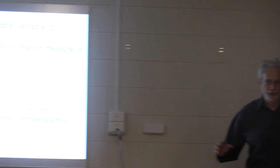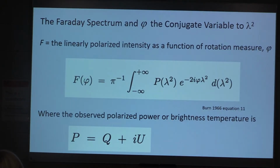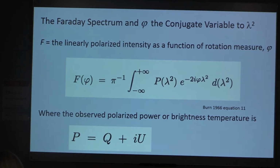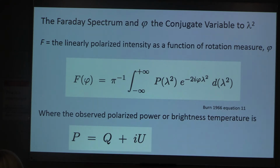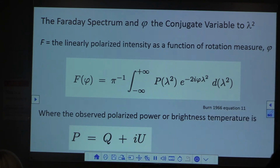I showed this at Astronomical, and I'm not going to hammer in the mathematics. In fact, I'm going to skip over most of the mathematics. But this is a very important equation. This is the one which was in the paper from 1966 by Burn, but people didn't really get what it was saying. What this equation says is that there is a Fourier transform relationship between the polarization as a function of wavelength squared and a spectrum. And it's not a spectrum versus wavelength or a spectrum versus frequency, as most spectroscopists like me usually work with. It's a spectrum versus what's called rotation measure. And the little Greek phi here means rotation measure.